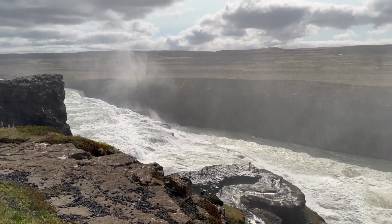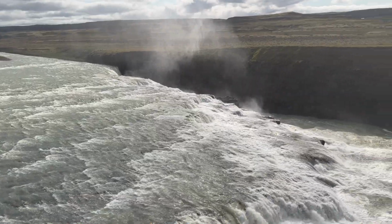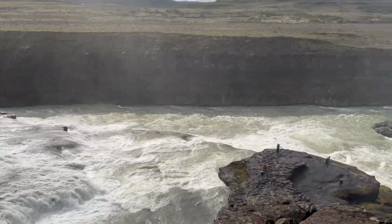The water volume of this waterfall is not as big as the Trapezist Falls we visited the other day. Still, it is huge.